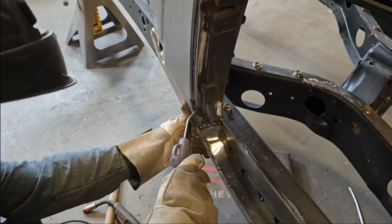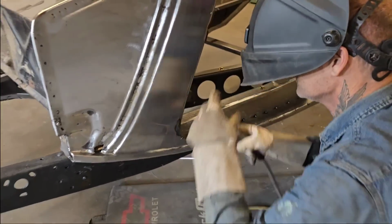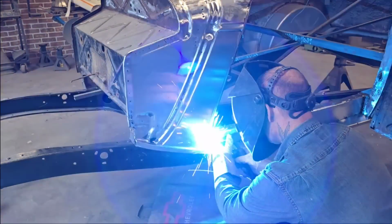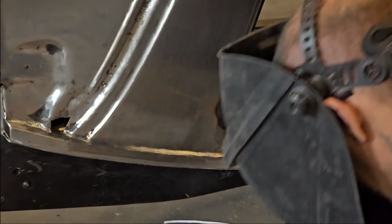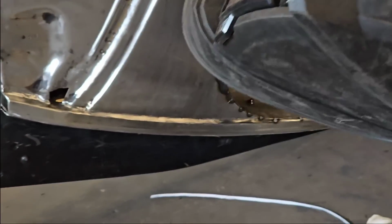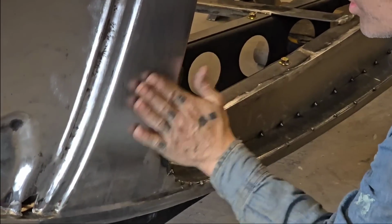I want to carry the weld up a little bit further because you can see how it's not finished. That spot, that's finished. Wow, see how hot it is. I want to get nothing warped up. Not really.